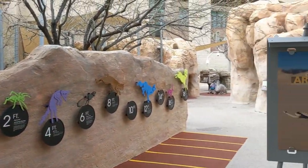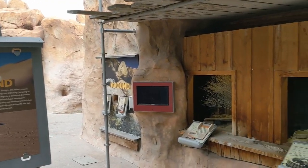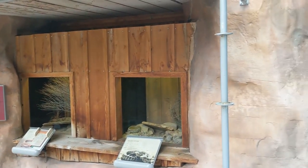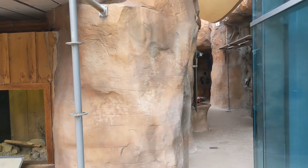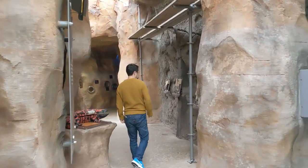If you keep exploring, you'll eventually stumble upon this desert wildlife area. It's full of all sorts of creatures. Ants, reptiles, vermin.